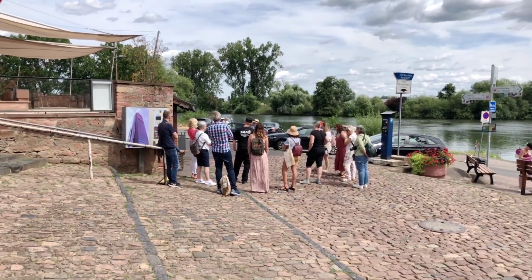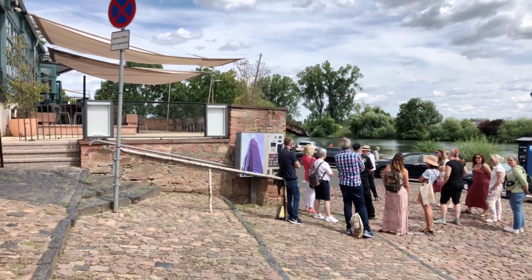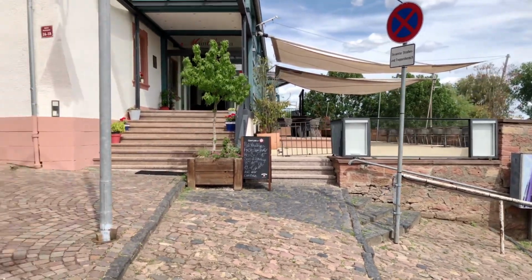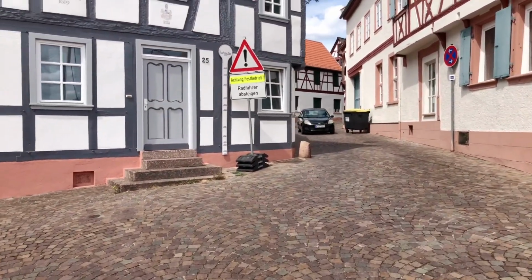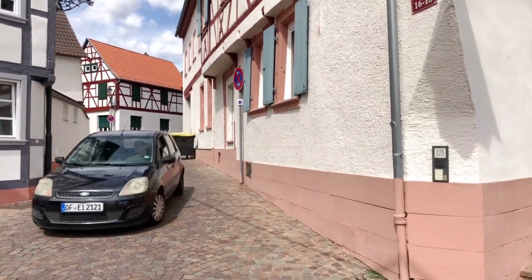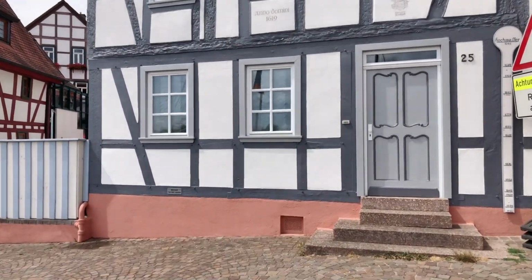He used to be in my singing club, and we used to sing together with his father as well. His father was a very important figure in Seligenstadt to initiate the restoration of the Altstadt, so very important guy. And that's what's happening when you come back to Seligenstadt once a year. You bump into people you haven't seen for 20 years or so.